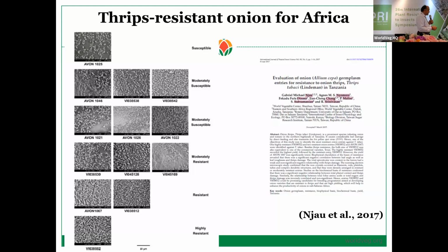So this is the scanning electron microscopic picture of the leaf surface, showing the wax particles, the different wax types, and also the wax arrangement. If you look at the resistant genotypes, the wax particles are very densely packed. There are different types of wax particles, they are very densely packed, and they are highly resisting the thrips infestation. So this is just a contradictory result that we got based on our studies.